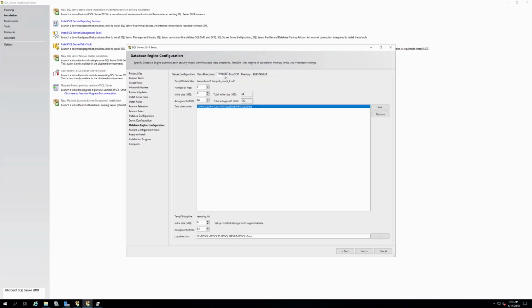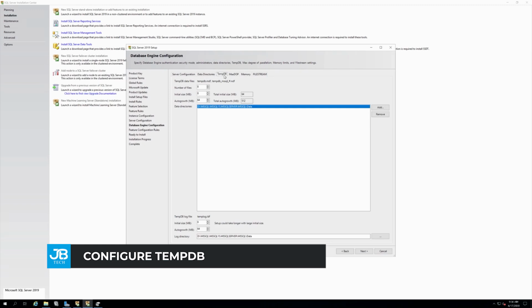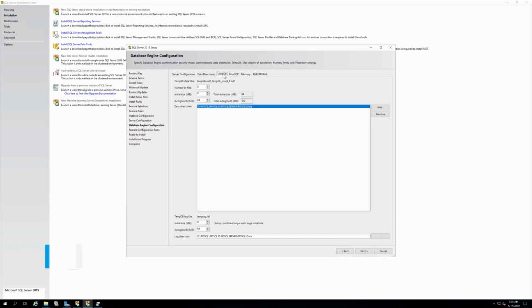The SQL Server setup process has really improved in helping you optimize tempdb. I believe it was SQL Server 2014 that first implemented this tempdb tab. I could be wrong, it could be 2012, but I believe 2014 was the first one. In previous versions, after installing SQL Server, you had to go in and use custom T-SQL scripts to optimize tempdb and move the files around. But now, all of this is included in the setup for you.